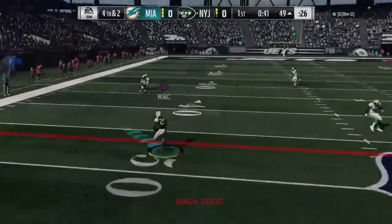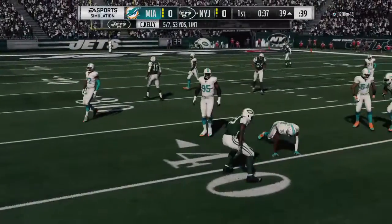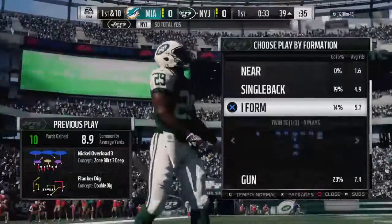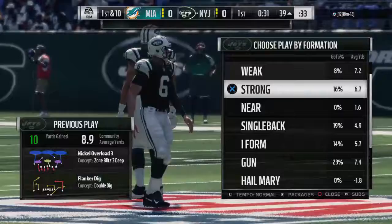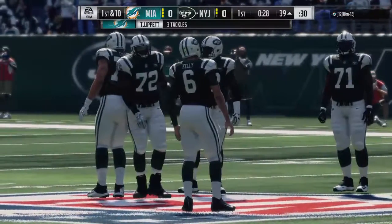Green, 30. From the gun, Kelly. That's to his running back, complete. And a big collision there as he winds up flat on his back. The Jet passing game in rhythm. They've got another first.